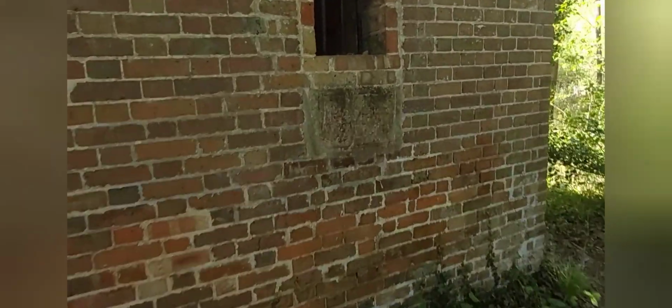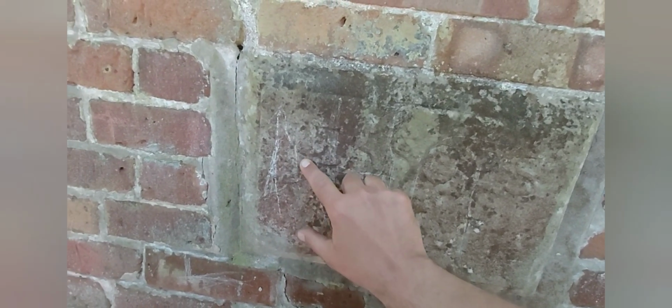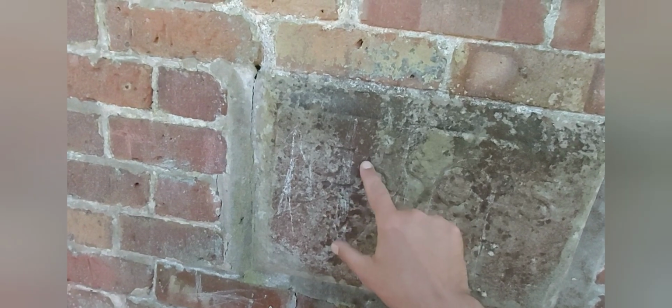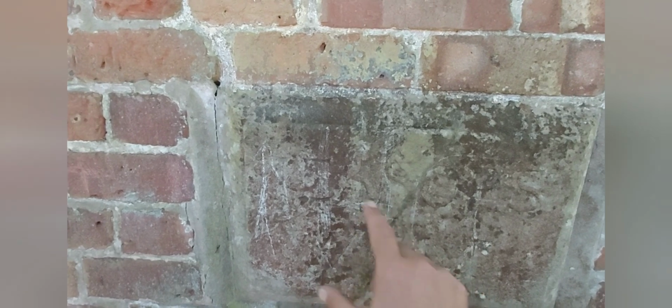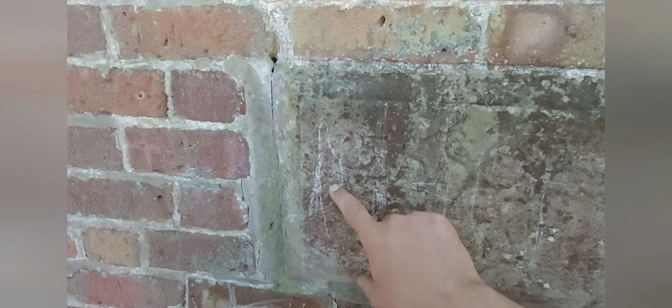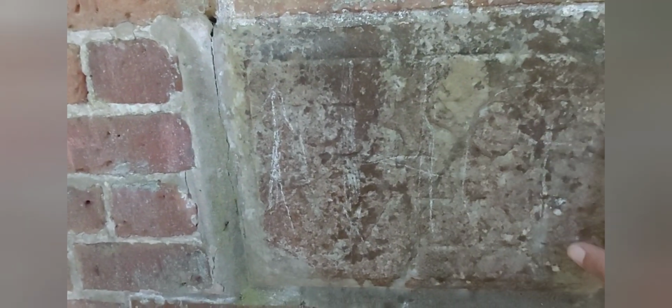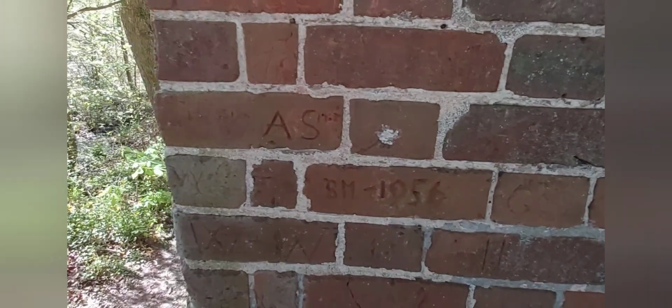Oh. Can't make it out. There's something on it. L-E-S-S. No, it's a J. Jessops? Wall. Probably not to be associated with the camera shop. Oh, someone was here in 1956. I love all this sort of stuff.